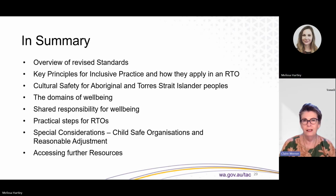We've talked about the domains of wellbeing and understanding that wellbeing is a shared responsibility between the individual and the training organisation, and it's that interaction that exists between you and your students and what you do that actually helps and empowers people to manage their wellbeing. We've talked about the practical steps that you need to take from planning through to implementing and monitoring what you have done and how effective that is.